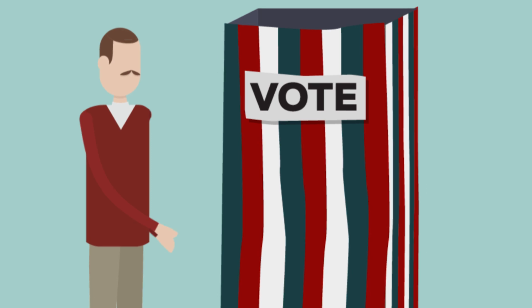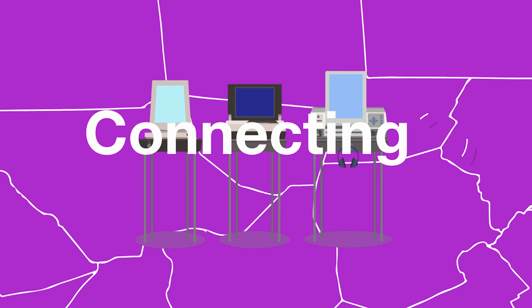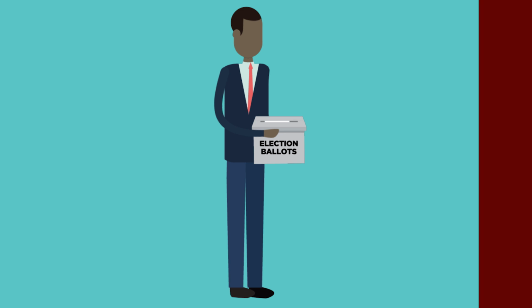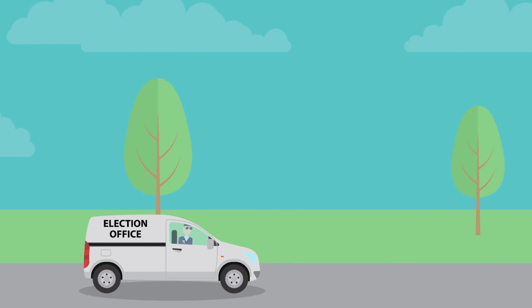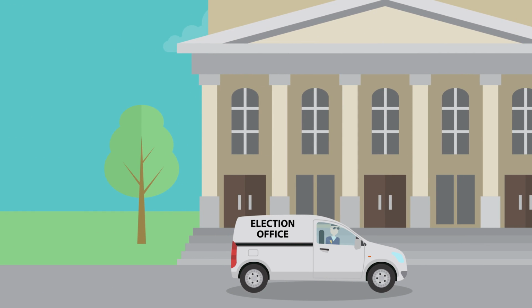Now to counting those results. Today, most ballots are counted electronically, either by the same voting machines where votes are cast or by devices that scan paper ballots. Most jurisdictions have adopted policies that forbid machines from connecting to the internet in accordance with state and local guidelines. When the polls close on election night, election personnel collect vote counts from each machine and report results to election headquarters. The votes are tabulated at election headquarters before they're reported to the public. Ballots and equipment are then securely transported back to election headquarters.